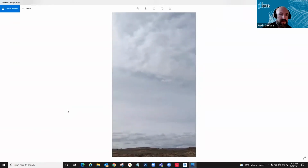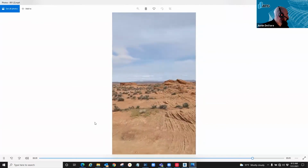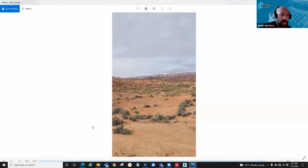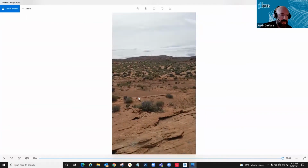It's right there, up in there. So we're scanning about 1,000 acres out here. So that's what we're doing. Cool.